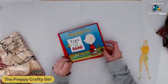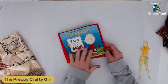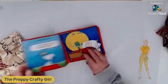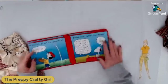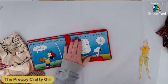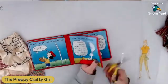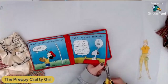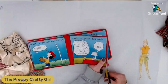Okay, so I bought this because you know me and loving Charles Schultz and anything Peanuts. I got this little fabric book, and I'm telling you what, I'm taking it apart because I can use these for pockets in my journal. And I'm so excited because what I'm going to do is I'm just going to go through and cut the end off like this because it's just quilted, right?